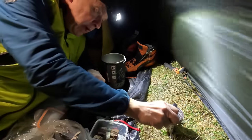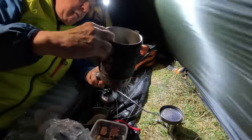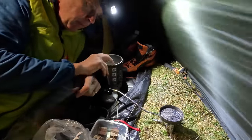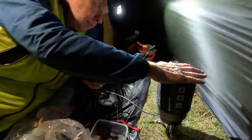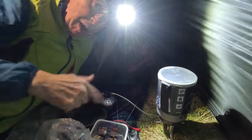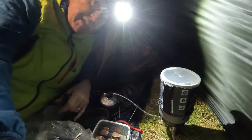Got a new stove to try out, which is the Real Deal MSR Duo. Should be nice to get a bit of warmth in here in a second. Really stable, that.